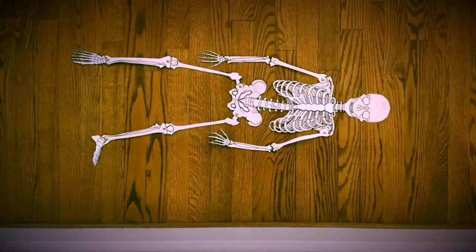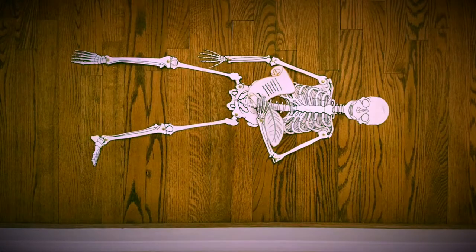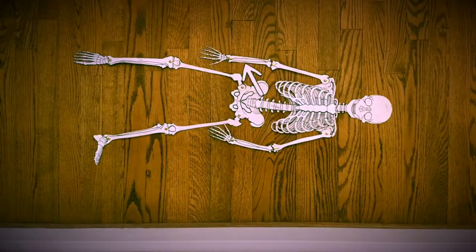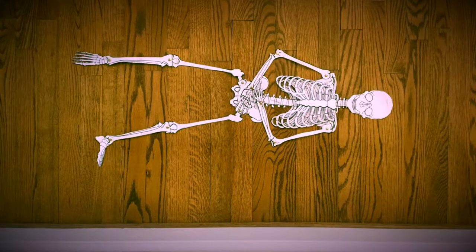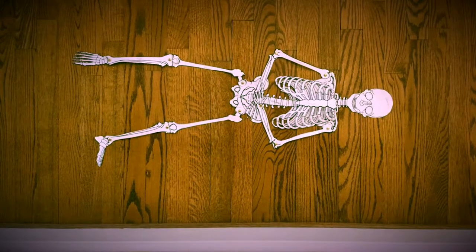This is the humerus. The top of the humerus connects to the scapula to make the ball and socket. It also supports the arm so you can do activities such as riding. This is the radius. This is the ulna. The radius is a shorter bone and is on the thumb side. The ulna is the longer bone and is on the outer side.